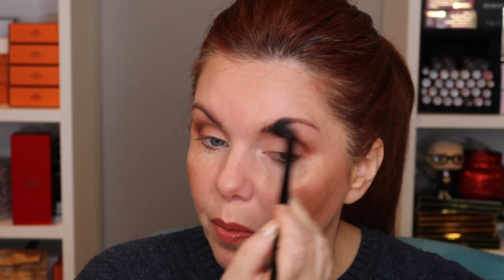So we're just going to blend this out again. The one thing I'd also say about the two looks, the other palette tends to blend together a little more because the shades are very similar. It's not a bad thing. It's just when you see the look, you'll see it's more of an all over shimmer shade. This one has more distinct shading in the 4 shades that are in here.